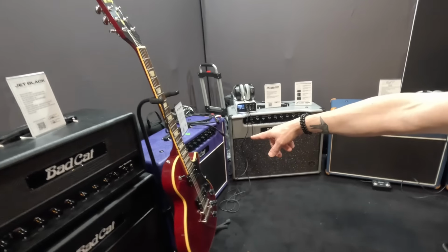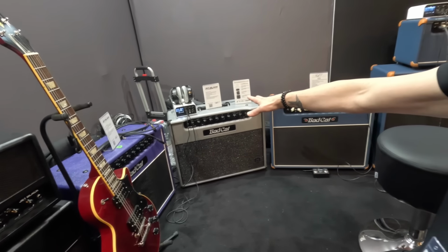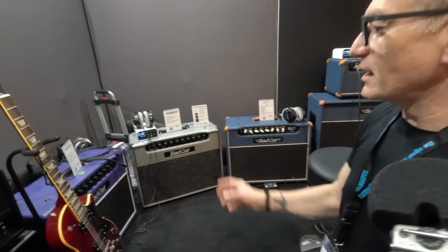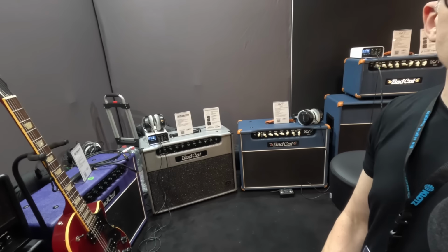A couple of Jet Blacks here. We have the 25th anniversary, which I think there's only a few of these left now because it was a limited run. And we have this lovely, beautiful purple one over here as well. So obviously makes it sound even better.